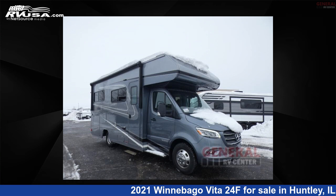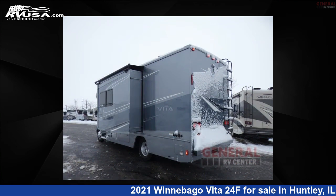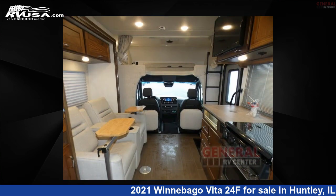This 2021 Winnebago Vita 24F is a Class C RV. It is located in Huntley, Illinois, 60142 and is offered for sale by General RV Center.